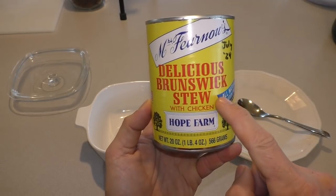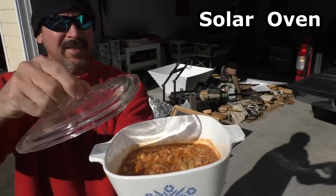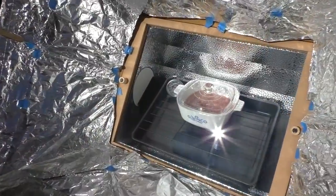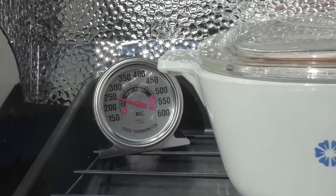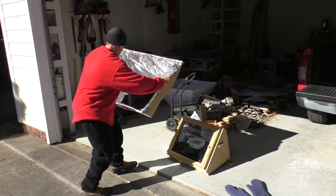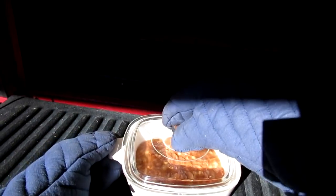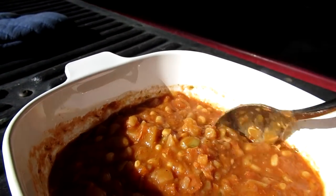Something really good is Brunswick stew. After about 30 minutes, the oven is heated up to 250 degrees Fahrenheit. And then I let it sit here for another 30 minutes. Super steamy hot.